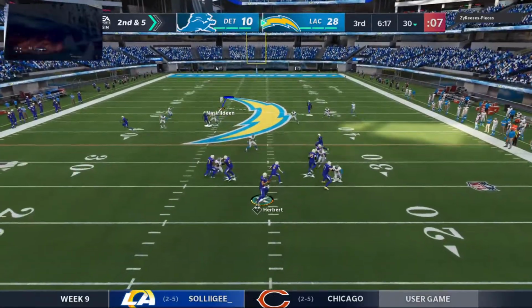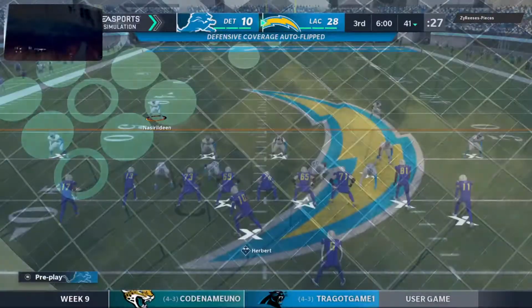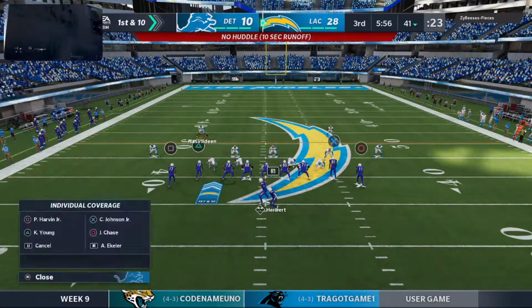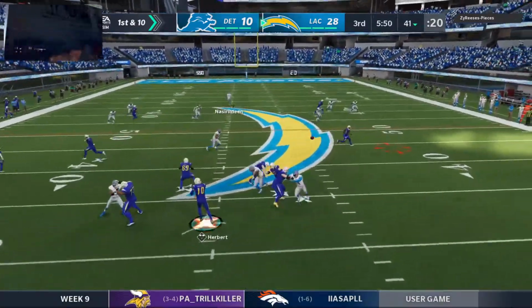They'll fake the handoff. Now Herbert. And he's got his man in stride, complete. And they get him down, but not before he takes it across the 40-yard line. Just his 2nd catch of the game so far. This one moves the chains. The 41-yard line. Herbert setting up to throw on 1st down.